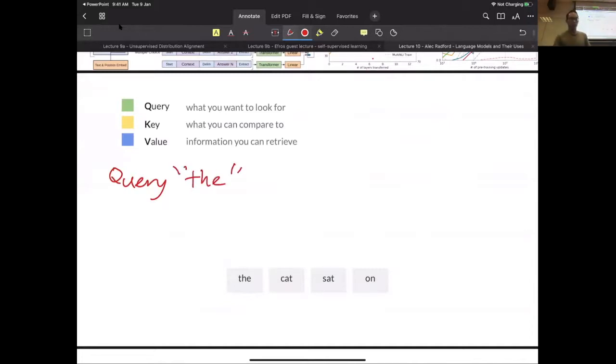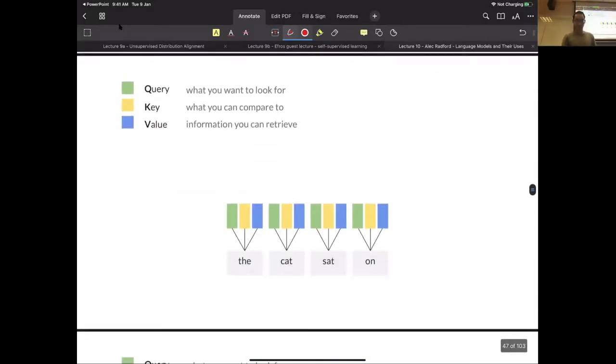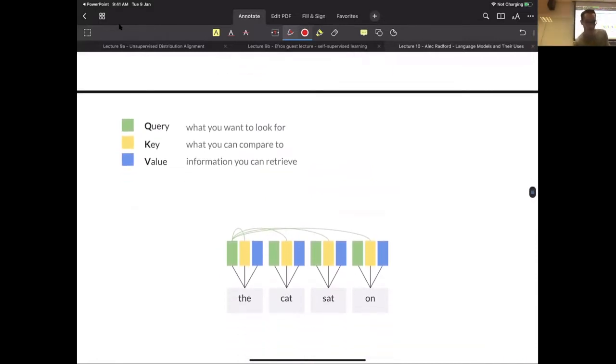So when you query the word "the", you have to do a computation against every single other word. So attention will be softmax of QK^T, times V. The first step, you calculate the three matrices for each word: the, cat, sat, on. Then you do a dot product of the query with the keys of the other words. So for this case you have Q_the and K_the, for example. Then you have Q_the K_cat. So these will be vectors.